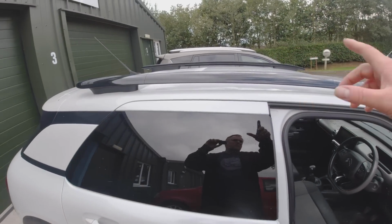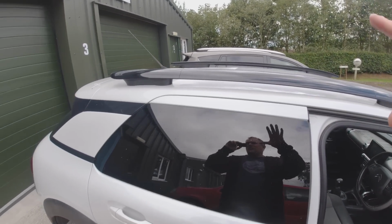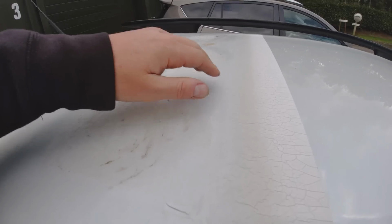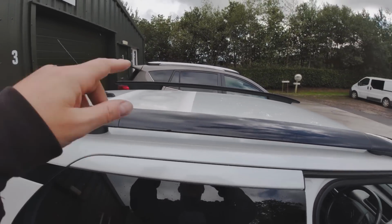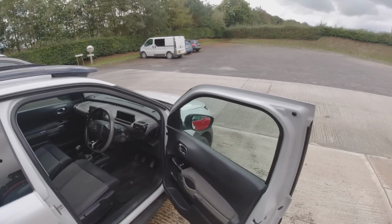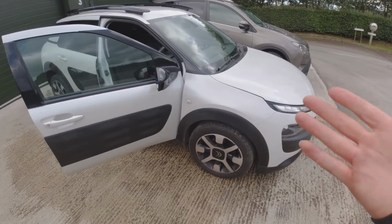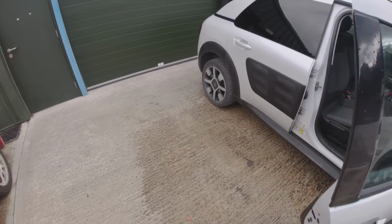I mean, you could just wrap the roof black, I guess, and that would give the car quite a good look and solve the problem, but this isn't totally smooth, and the wrap needs to be smooth, so by the time you're prepping it, you might as well paint it the right colour. I think the rest of it's going to buff up quite nicely. And like I say, I think it's going to pop a lot more because there is that pearlescent white.